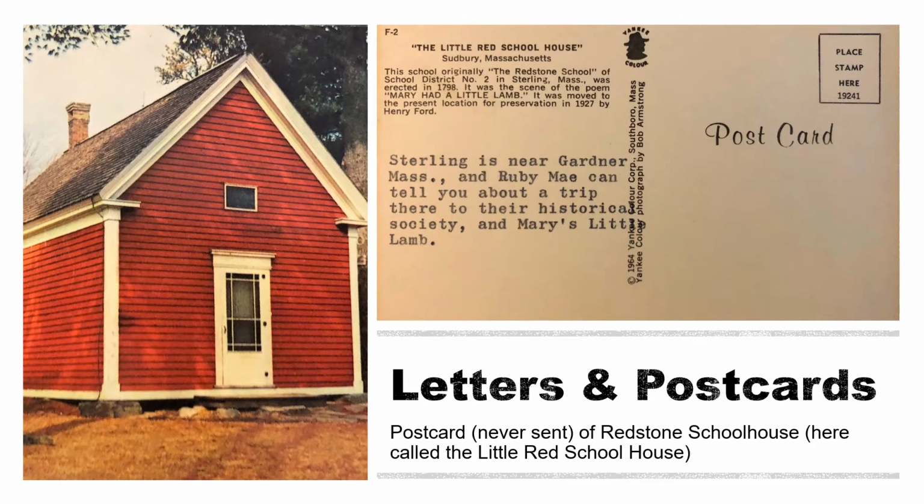Letters and postcards are also wonderful as primary sources for historians. In a previous presentation, I discussed postcards at length, as well as some of the information we can get from them. Here we have an image of a postcard with the Redstone Schoolhouse on the front and some information about the school on the back, as well as a short typed note. The back of this postcard tells us several interesting things.